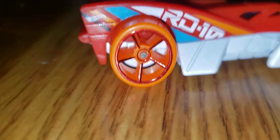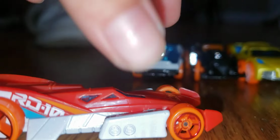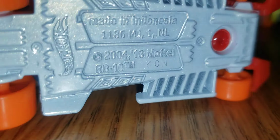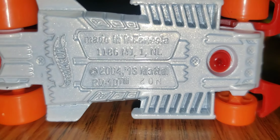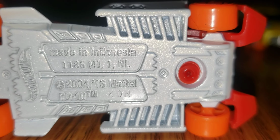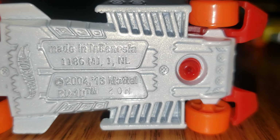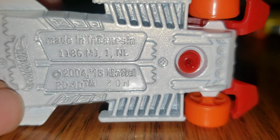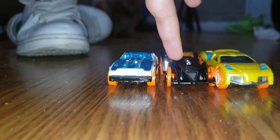See the little sign here, Hot Wheels. And the other side too. It's an engine. Turn this around. Model 1186 MJ1. This is a model. Hot Wheels. This is also the same model as this and this. New one.